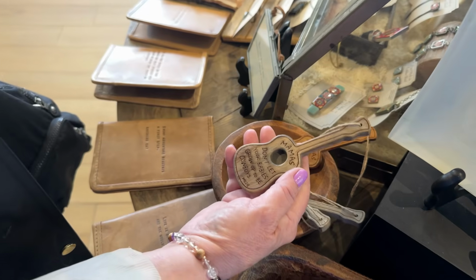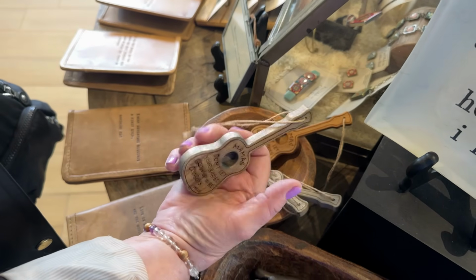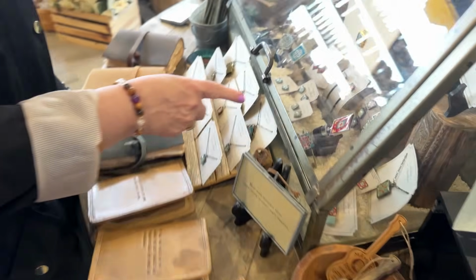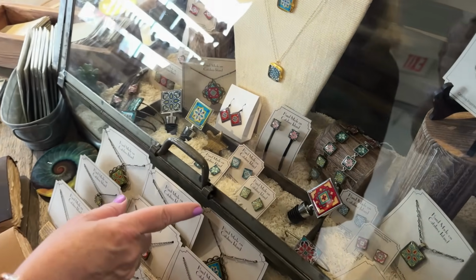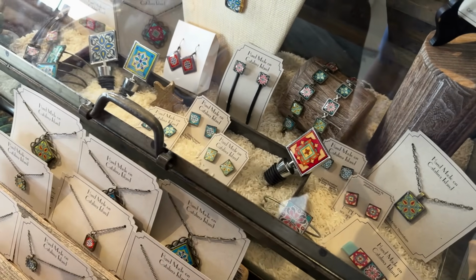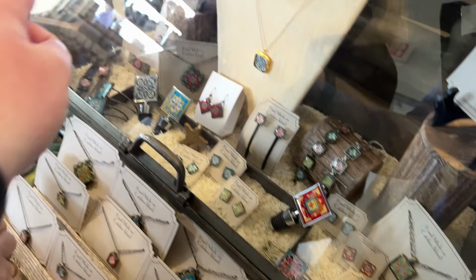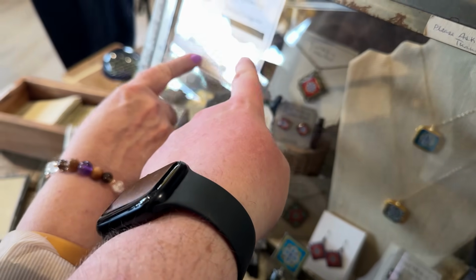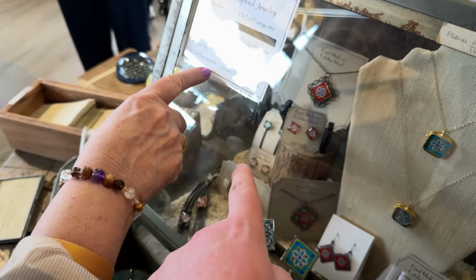And what is this? Mama, don't let your babies grow up to be cowboys. Willie Nelson. And look at here. Look at these pieces in here. Handmade on Catalina Island. Oh, those earrings are beautiful. So the earrings, I'm trying to see up here. Small tile necklaces. I can't see.